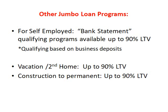Some of the other jumbo loan programs, again, for self-employed borrowers, they do have bank statement qualifying programs available up to 90% loan to value. It's not any secret that a lot of self-employed borrowers may run into obstacles when it comes to documenting their income properly, or going by their tax returns. So oftentimes for self-employed business owners, they can qualify based on their actual business deposits, an average of their business deposits over the course of a year or 2 years. So this is often used for, again, business owners that may have some obstacles when it comes to documenting income through traditional methods. Vacation and second homes, again, up to 90% loan to value, and again, true construction to permanent financing, up to 90% loan to value.